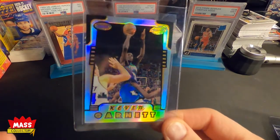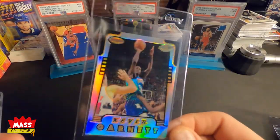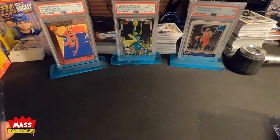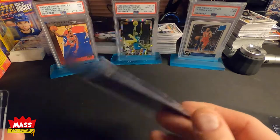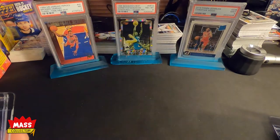Picked up another Garnett with Stackhouse on the back. This one looks pretty good. It's a sweet card. Garnett's second year card. Scottie Pippen, got another one of these with Dave Robinson on the back. And these are for 1997 Bowman's Best.